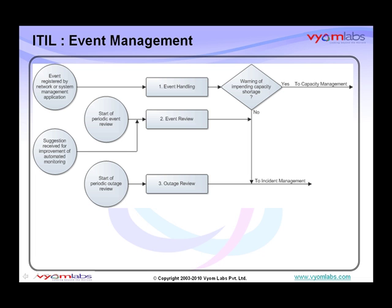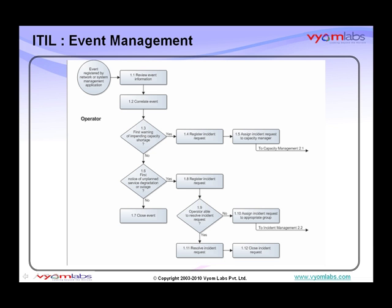Going further, in the event management process, these are the monitoring systems which are giving you those events, and then those events need to be correlated. That's what the ITIL books talk about.